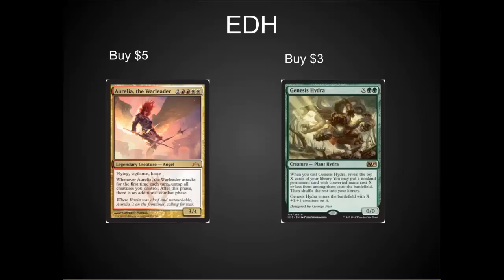Talking a little bit more about EDH, Aurelia, the War Leader, is extremely reasonably priced. $5, really good card, very solid commander. I definitely recommend picking her up, especially since she's a mythic.